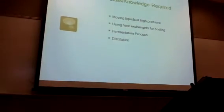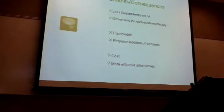So some skills required for this: have to be able to move liquids at high pressure, to be able to use heat exchangers for cooling, needs to be knowledge about the fermentation process and distillation units.